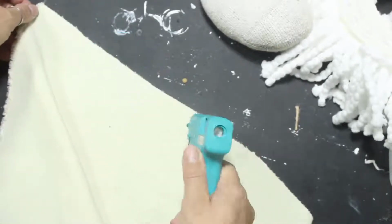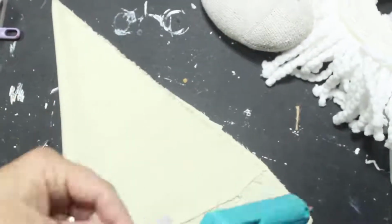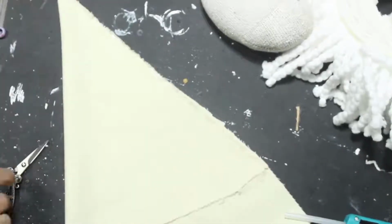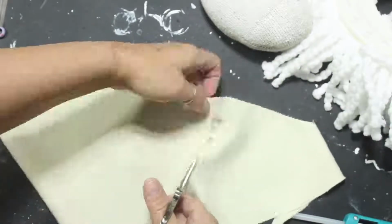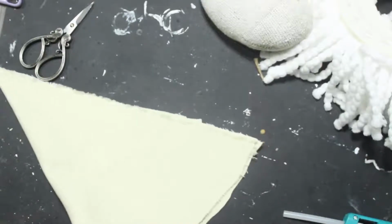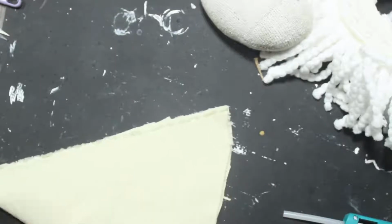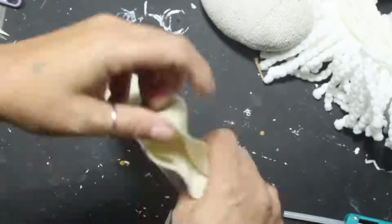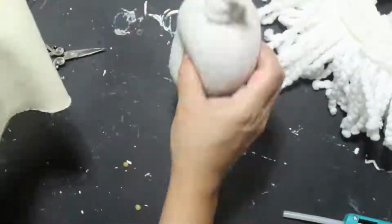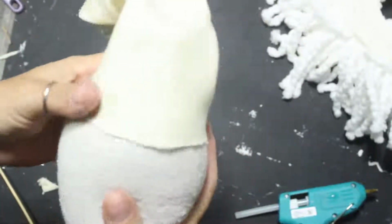I ended up doing 2 different hats. This one didn't work out well, but here I am just showing you how I put it together. Just a basic cone shape, and I just use hot glue to seal it in on the edges, and then I'm just trimming it out, and then you turn it inside out, and there's the hat. I could have done it much better, but again, I ended up screwing this one up anyway.